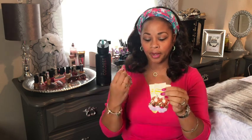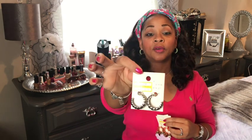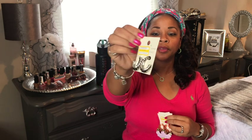Target for most of y'all. There, I'll start with these. These were $3.99 on clearance. They were just some silver hoops with a little design in them.